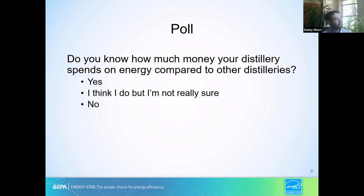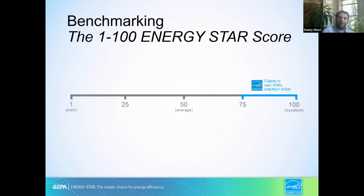Okay, so it looks like all the respondents really don't have an idea of whether you're spending more or less money on energy compared to others. This is understandable. I know energy is not a top priority. And secondly, asking a peer how much money or how much energy you're spending could be confidential, so it could be sensitive, and you may not want to ask. That's, again, where benchmarking and Energy Star benchmarking tools come in.